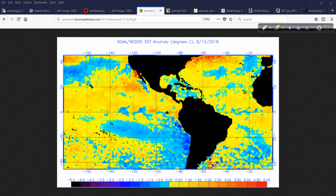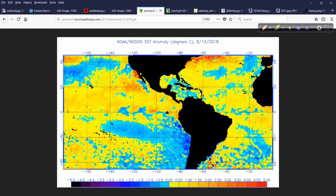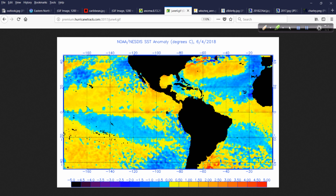Now, the Atlantic through this area was a lot warmer this time last year, and I'm going to show you that in just a moment. So speaking of comparing, obviously this is a big change from June the 4th. See, we've definitely changed the profile.